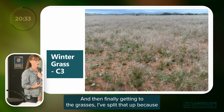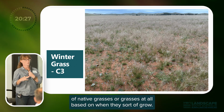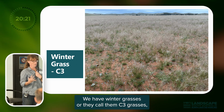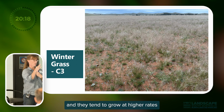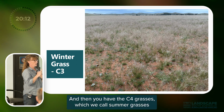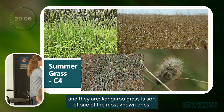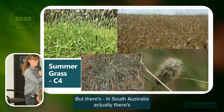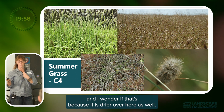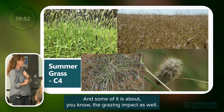And then finally getting to the grasses, I've split that up because there's two different types of native grasses, based on when they grow. We have winter grasses, or they call them C3 grasses, and they tend to grow at higher rates when it's cooler and less rainfall. And then you have the C4 grasses, which we call summer grasses, and kangaroo grass is one of the most known ones, but in South Australia actually there's a lot more diversity of these C4 plants than there is in Victoria, which is interesting, and I wonder if that's because it is drier over here as well, and some of it is about the grazing impact as well.